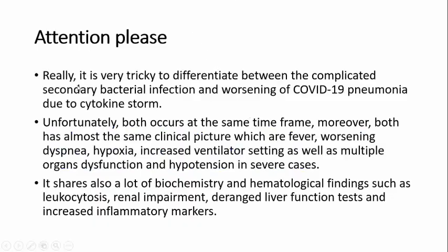Attention, please. It is really very tricky to differentiate between a complicated secondary bacterial infection and worsening COVID-19 pneumonia due to cytokine storm. Unfortunately, both occur in the same time frame. Moreover, both have almost the same clinical picture: fever, worsening dyspnea, hypoxia, increased ventilatory settings, as well as multiple organ dysfunction and hypotension in severe cases. They also share a lot of biochemical and hematological findings such as leukocytosis, renal impairment, deranged liver function tests, and increased blood markers. So this is the importance of our project, because it's a very difficult, important and tricky issue.